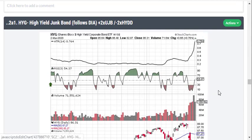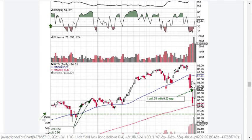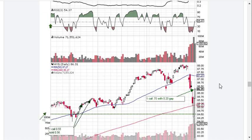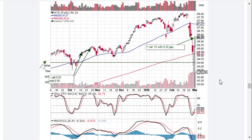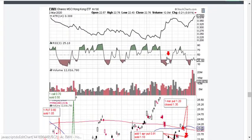We're catching the bottom, we're going back up, and all of this is based on my instinct that the stock market is too strong. It's just coronavirus that made this crash. Everybody sold, but America is in a good situation, and I went in for it. And here, look at this one.